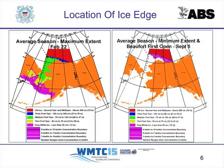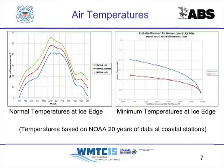The yellow areas, thickness varies between 12 and 28 inches with high concentrations, 80 to 100%. Green, thicknesses from 28 to 47 inches, high concentrations. Blue, thickness greater than 48 inches, but still first-year ice. And then the red areas are second or multi-year ice with thicknesses greater than 79 inches. So that sort of sets the stage: what we're talking about is the ships operating near the purple areas or slightly into the purple areas.